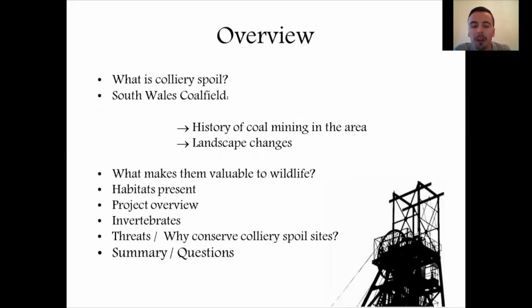So just by way of an overview of the talk, I'm just going to introduce the term colliery spoil for those that are unfamiliar with it. I'm just going to talk briefly about the South Wales coalfield, which is the area that I live in, the history of coal mining in the region and how the landscape has changed as a result.